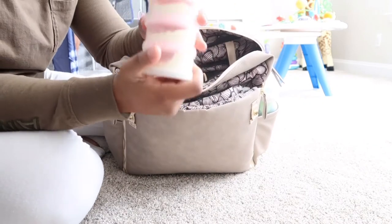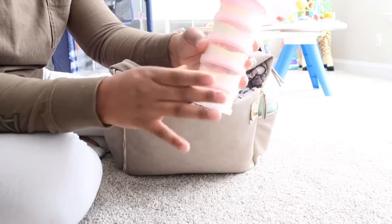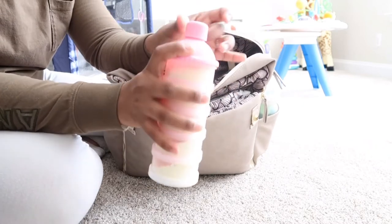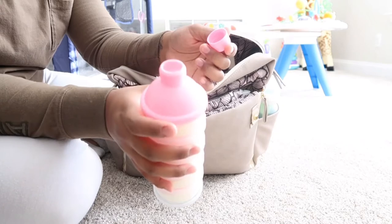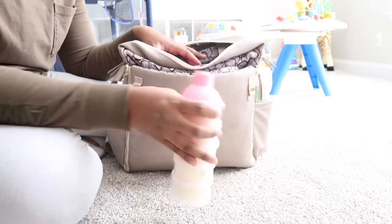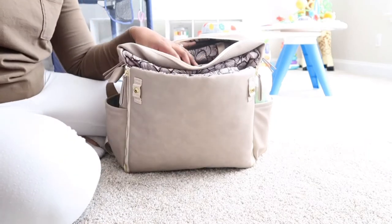It has 5 sections, and they're detachable, so as you use them, you can take them off and wash them. It has this really cute cap, and if you're on the go, you just take the cap off, pour it in, and use your cap, which I'll show you guys in a second. So we have that in here.